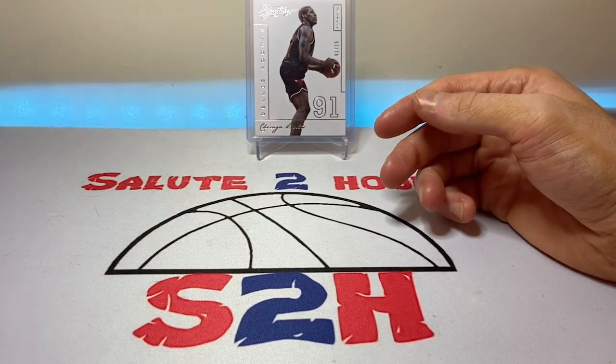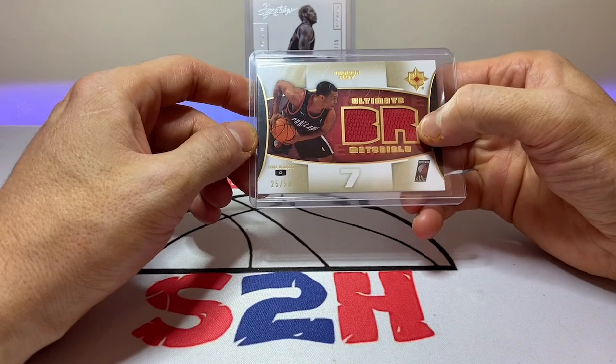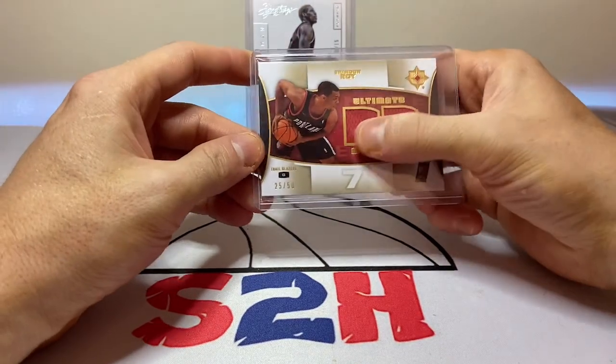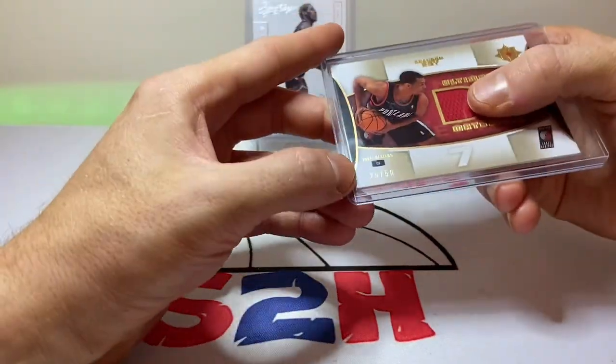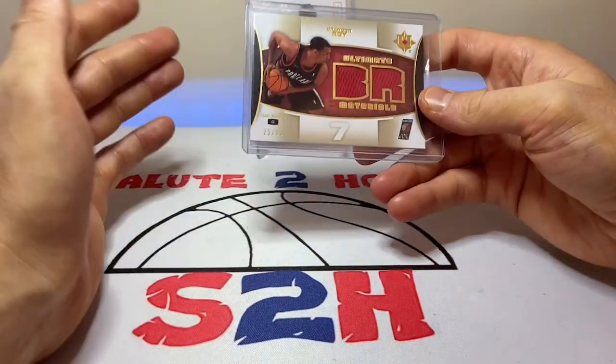So next up, we got this solid Brandon Roy dual patch here. Nothing cool about the patch, really. It's just two red napkins, but I was a huge fan of Brandon Roy back in the day. It's also numbered 25 out of 50.